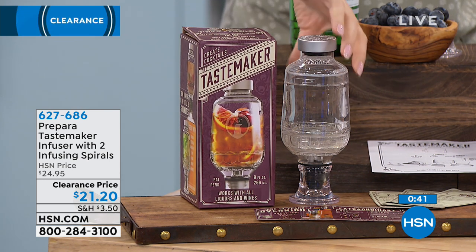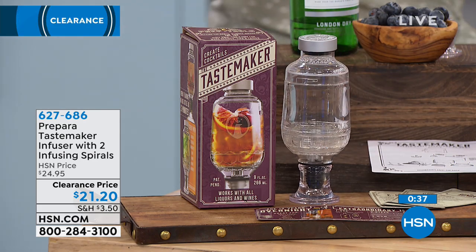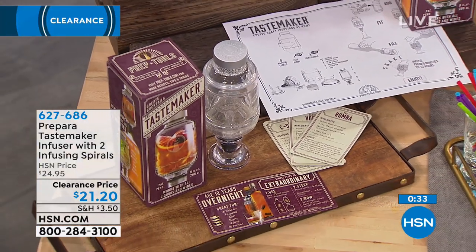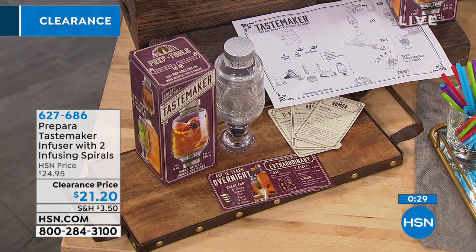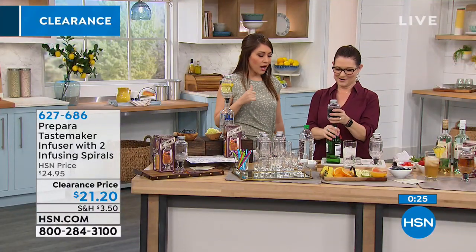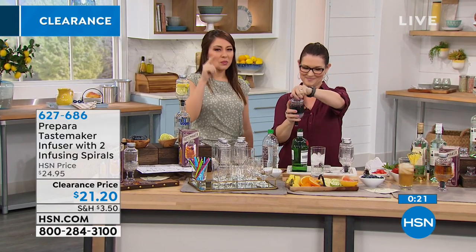So you'll get the infuser, you get the little stand that it sits in, you get the recipe cards, and then you get two of those barrel smokers that we were just showing you right now that you can use. But I'm telling you, if you take this to a tailgate, you have this at your house for a barbecue, you give this away to somebody and explain to them what it does, you're gonna be the hit.